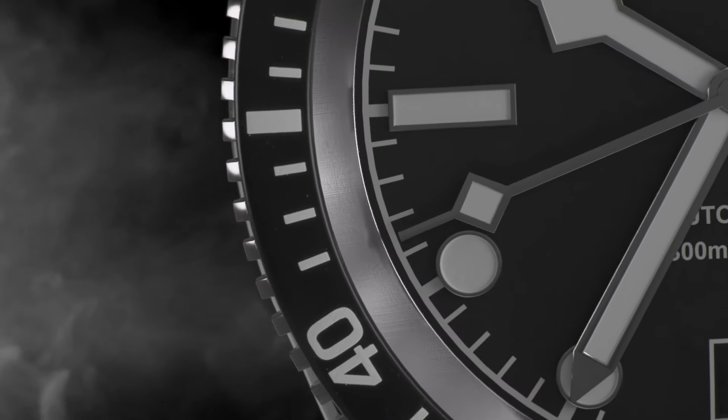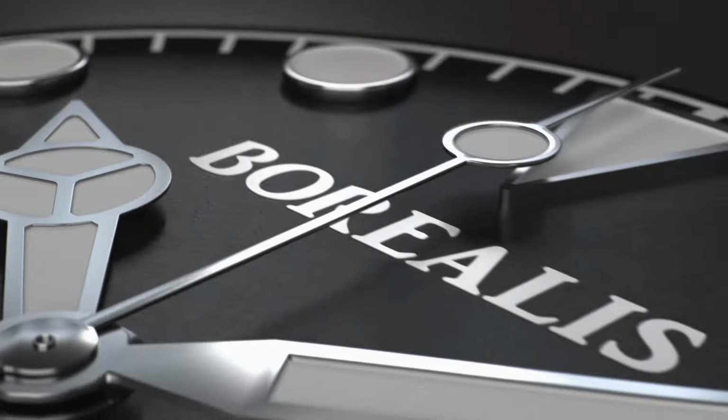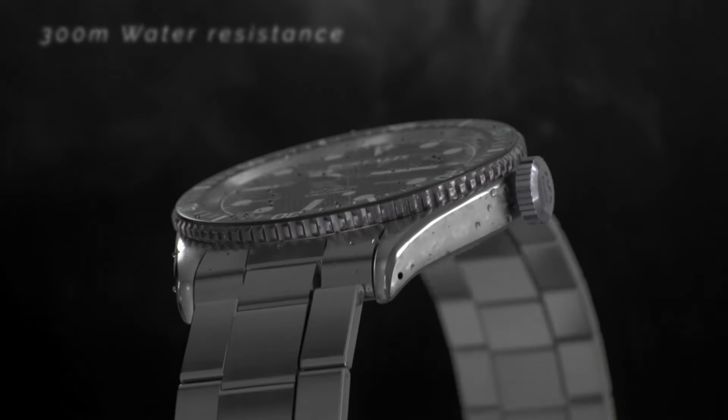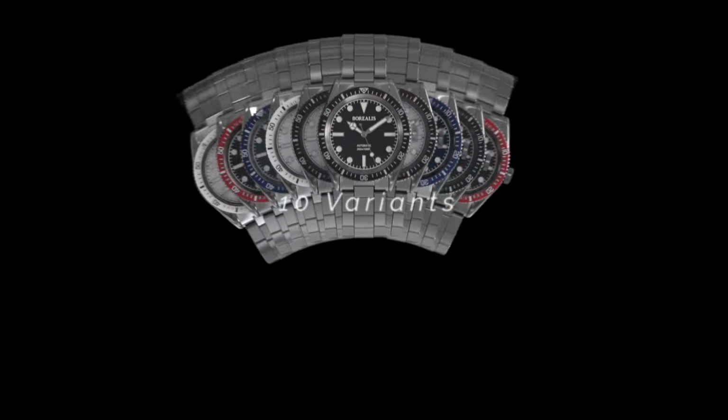From Portugal, this is Borealis, a brand with almost no information about the brand on their website or on the internet. Sorry about that. Borealis, it's a collection of 5 watches with color declinations.